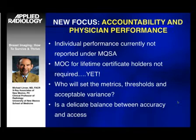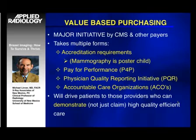Individual performance that is not currently reported under MQSA is going to be more closely scrutinized. The MOC for lifetime certificate holders, not required, but it's coming, I guarantee you. And who's going to set the metrics and thresholds and variances for all of these things and maintain that delicate balance between accuracy and access? Well, it's all these issues regarding accountability and physician performance. And we don't know exactly who's going to do this because there are so many agencies involved in the government that are now going to affect this.